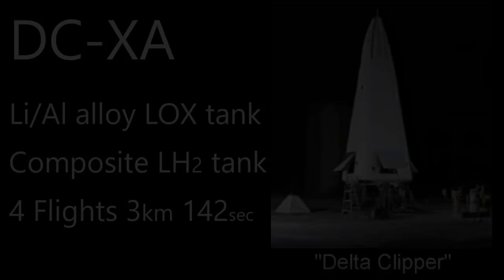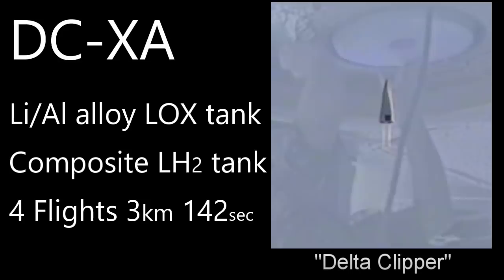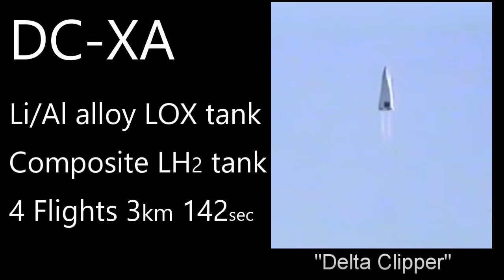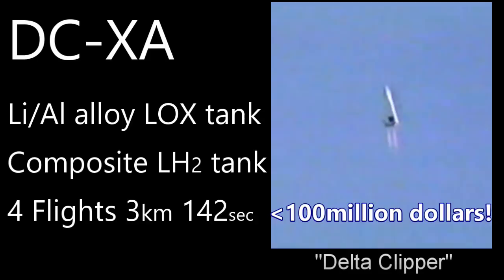This was called the DCXA, using a lighter Soviet-made aluminum alloy for the oxygen tank and a composite fiber hydrogen tank. They improved their propellant mass ratio. The control system was also improved. The DCXA started flying the same year. It flew 4 missions, setting altitude and duration records of over 3,000 meters in 142 seconds. All of this had been done for under $100 million. Compare that to the cost of the Space Launch System.